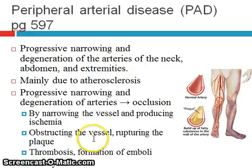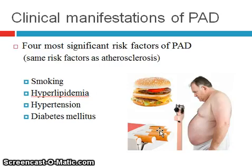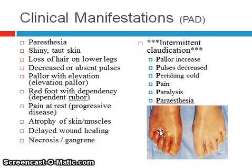It's at high risk of rupturing, and it can cause a thrombus or an emboli to form, or the blood vessel itself can rupture in an aneurysm. This is just an image of somebody who might have atherosclerotic arteries in their leg and how it can impair blood flow. Right. Things that increase people's risk. The top 4: smoking, hyperlipidemia, hypertension, and diabetes mellitus.